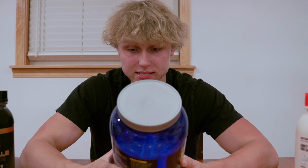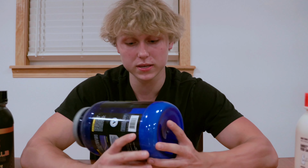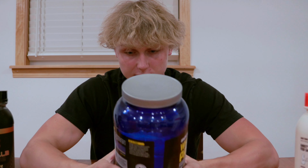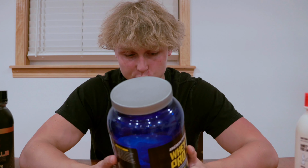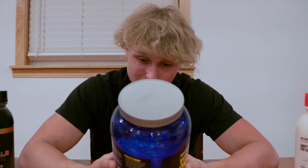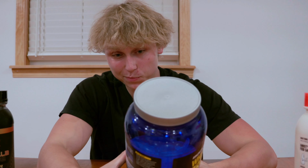Now we're going to go to the second protein powder I have ever bought, and I got a little smarter here because we got the Whey Tech, which is basically whey protein. Nothing to complain about. I was looking at the ingredients, and I was pretty shocked. There is some xanthan gum, a little bit of artificial flavors, sunflower lecithin. So overall, really good protein powder.